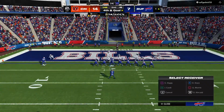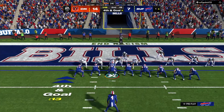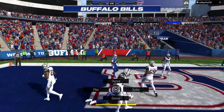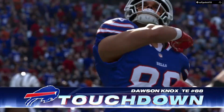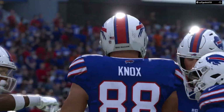They come out with 1 back and 3 tight ends. Allen will look to throw for it on 4th. And he's got his tight end Knox for a Bills touchdown. A 1-yard touchdown pass. And the Bills' decision to go for it pays off with 6 points.